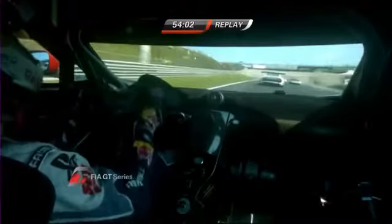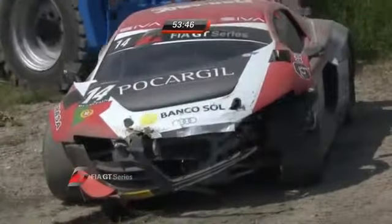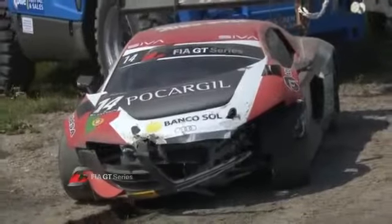This is Sebastien Loeb. Yeah, Loeb's view, and you can see the car going off just up in front on the run down into the first corner, and Campanico ends up going off into the gravel. Everyone avoids him, which is good news, but the red flag has been thrown here at Zandvoort, so we're going to have a little bit of a pause whilst we... Well, there is the damaged car.